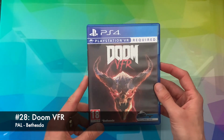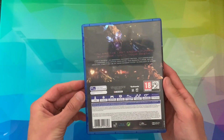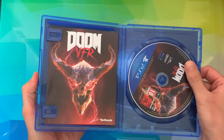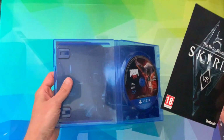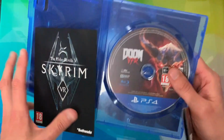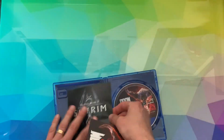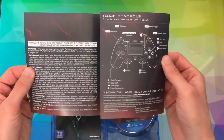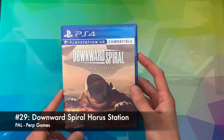And we've got Doom VFR rather. It's got a few little pamphlets in. One for Skyrim. And also it's got a cool back to the sleeve, as you can see. Controls inside. Next up is Downward Spiral Horror Station.